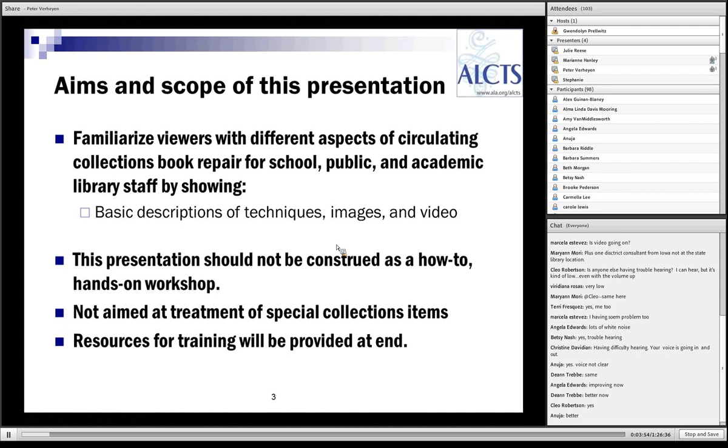This presentation should not, however, be construed as a how-to workshop. At the end of our workshop, we'll give you resources for further training, but we will be showing you in more or less real time how a lot of these basic repairs are completed. It's not aimed at the treatment of special collections items in any regard, and that's really something where we'll talk again at the end about how to find a conservator to work with on those.